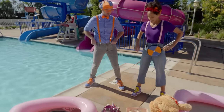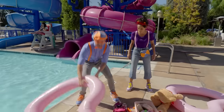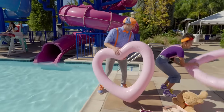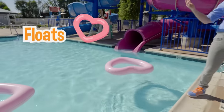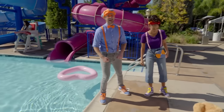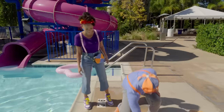Okay, so many items. Do you want to start or me? You go ahead. Okay, alright. I'm going to start with the big heart. Do you want to throw yours in at the same time? Let's do it! Alright! Here we go! Sink or float! Woohoo! Yeah! Oh, they're floating. Yeah, we knew that one was coming.